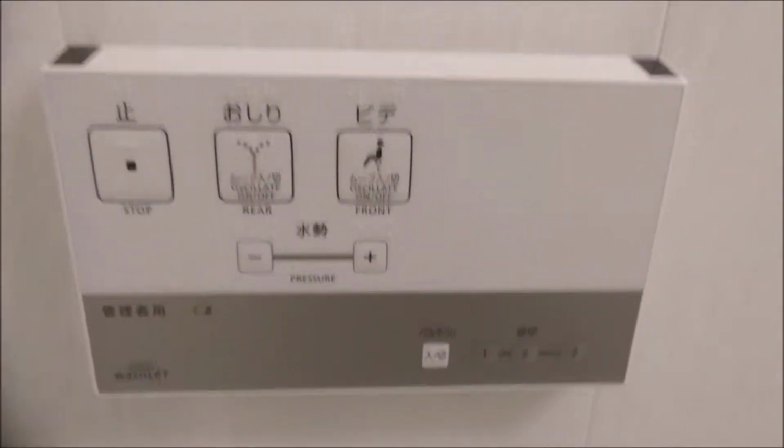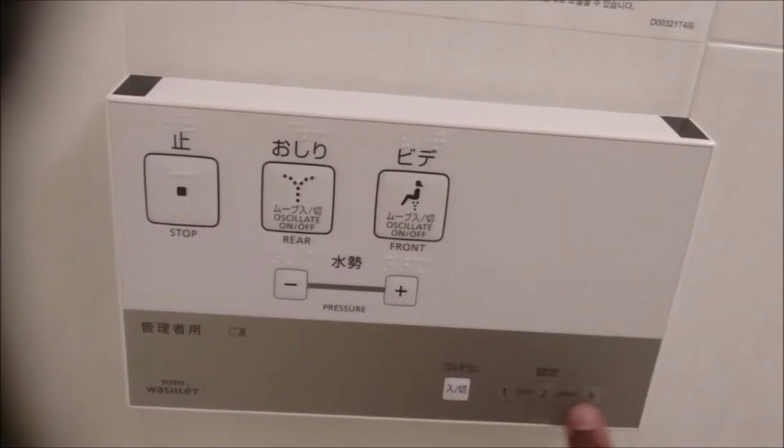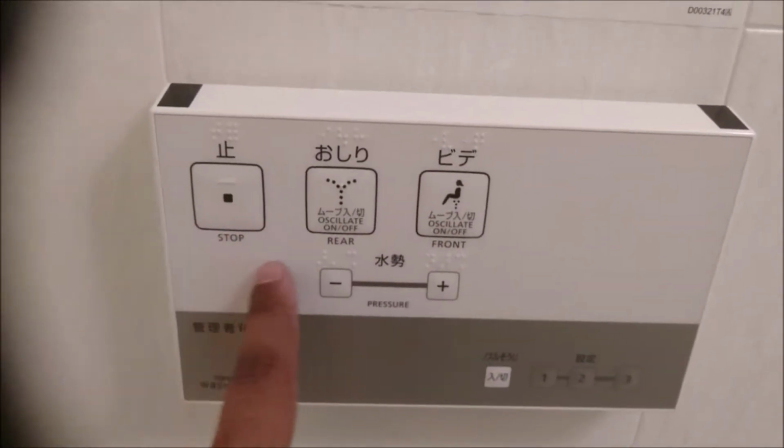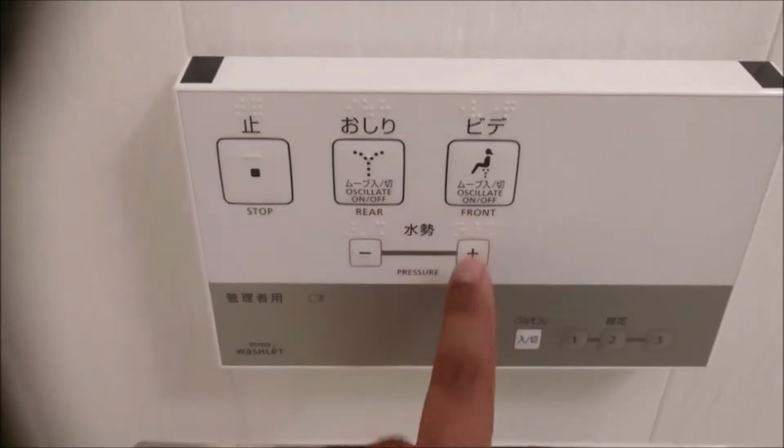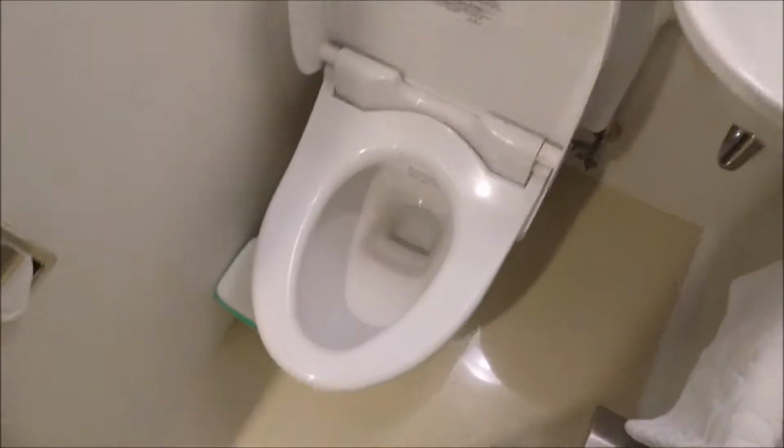So here we have some luxury options, as you can see here. You can adjust the intensities, and this is an oscillation for the rear, and this is an oscillation for the front, and the pressure system. It's just cool to see, you know. Only in Japan. Alright, so moving on.